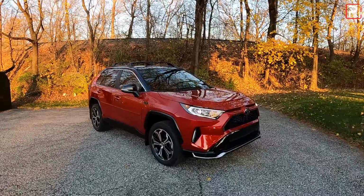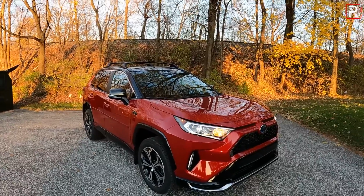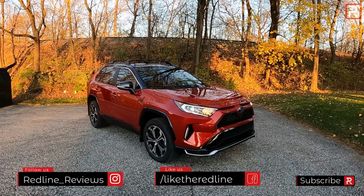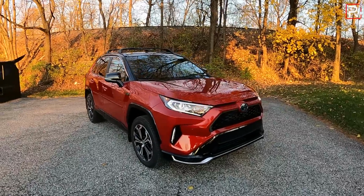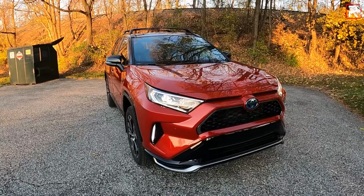And as you can see, I decided to go with the supersonic red exterior color with the black painted roof. This, as you guys know, is the XSE trim. It's also the XSE trim with the premium package and the upgraded audio and navigation package. So that's like an extra $5,400, something like that. It's apparently kind of hard to get the Rav4 Primes with the fully loaded extras like the premium package.